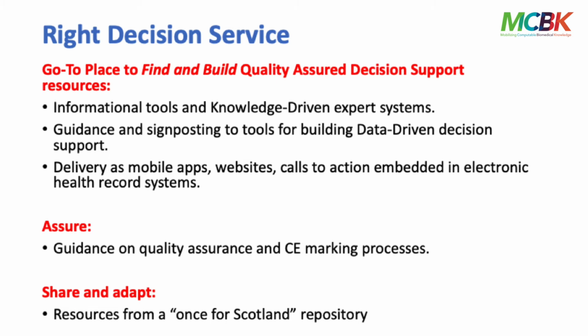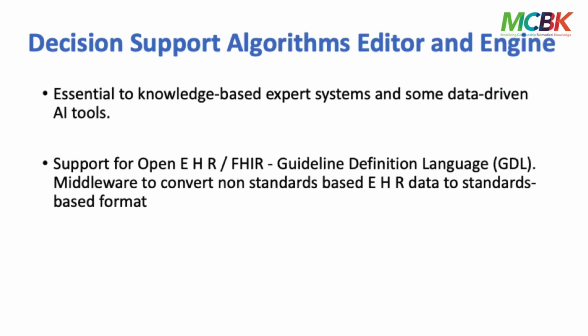This is essential to creating the knowledge-based expert systems, and also can be helpful with some of the data-driven AI decision support. A key aspect of our algorithms editor and engine is that the algorithms are created using the guideline definition language, which supports both OpenEHR and FHIR standards. It's also associated with middleware to convert non-standards-based EHR data. Most of our EHR systems in Scotland currently don't use standards to any significant extent. The middleware will convert non-standards-based patient data to OpenEHR archetypes, or potentially to relevant FHIR profiles.